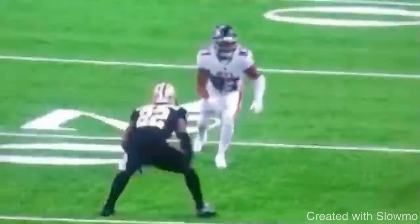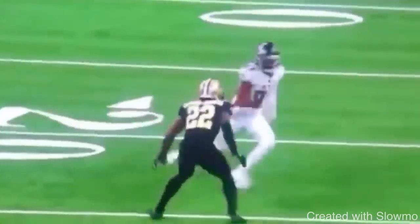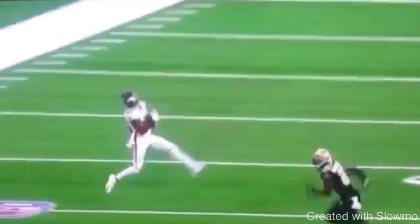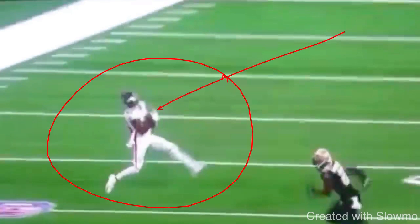So now, let's take a look at this route. This is the second thing that's going to make you a great route runner that so many guys don't do. So let's watch at full speed. When we come out of this break here, fellas, when we drop down, it's so important that I accelerate. And you want to think of this spot right here as like a finish line.